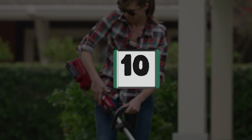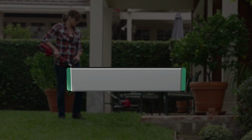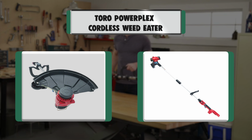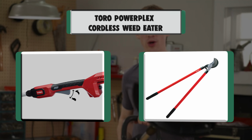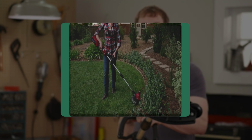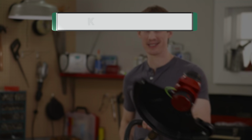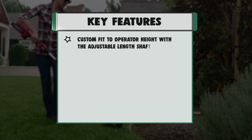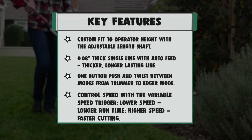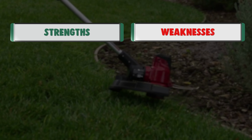Number 10. Taro Powerplex Cordless Weed Eater. Key features. Custom fit to operator height with the adjustable length shaft. 0.08 thick single line with auto feed, thicker, longer lasting line. One button push and twist between modes from trimmer to edger mode. Control speed with the variable speed trigger. Lower speed equals longer run time, higher speed equals faster cutting.